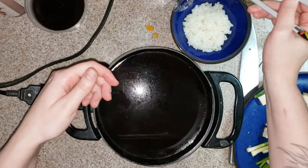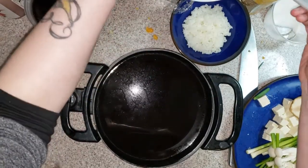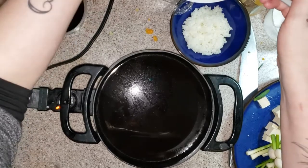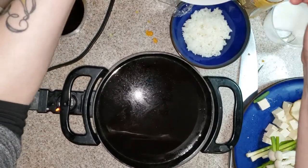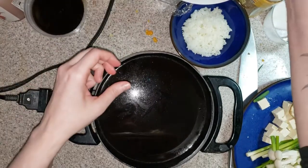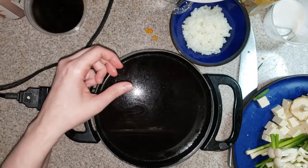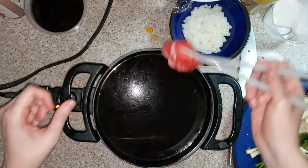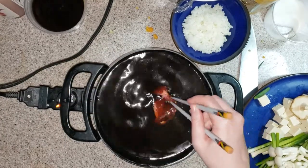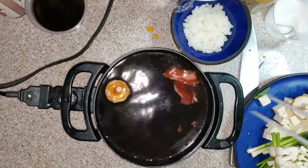Chopsticks. I know not everyone's comfortable with them, so you could use a fork if you really wanted to. But we all know you want to use chopsticks, and I'm not that great at it. I practice a lot, but you dip your meat in. You put some mushrooms in to cook.